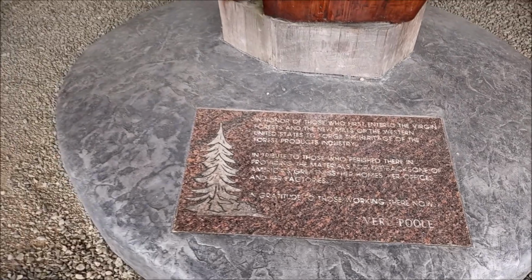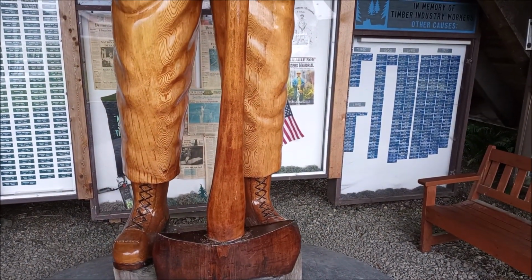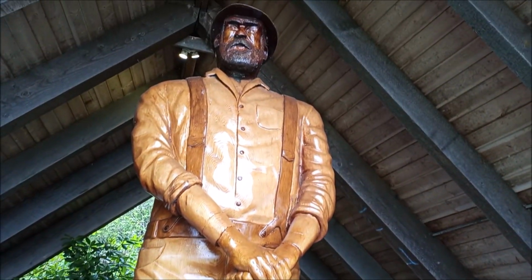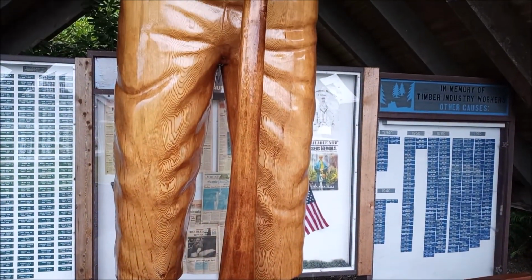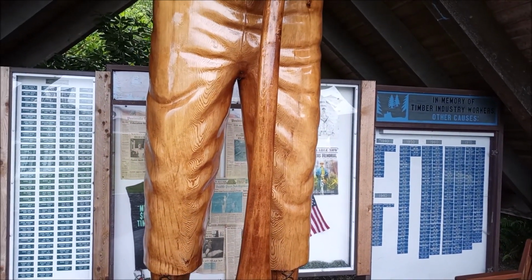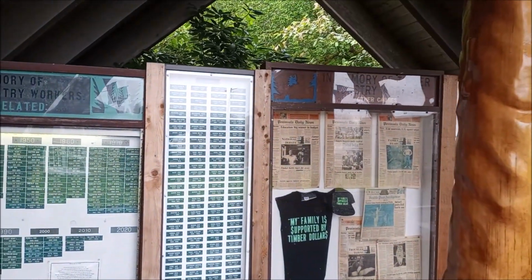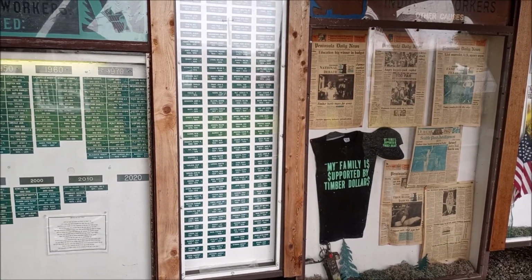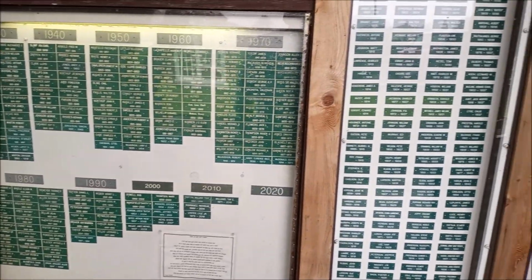Right here at the Timber Museum is a logger's memorial with a great big wooden statue of a logger in honor of those who first entered the virgin forests in the new miles of western United States to forge the heritage of the forest products industry, and those who died in the process. In memory. Wow.